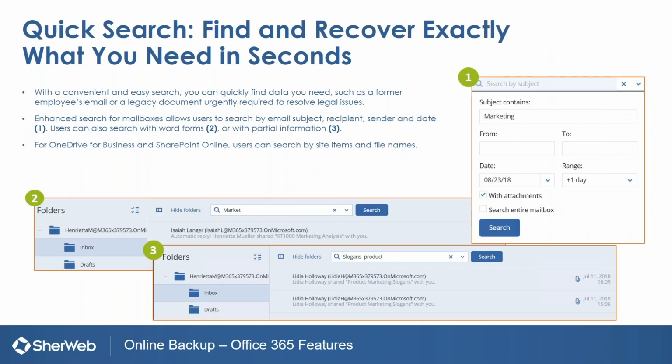Also, we did not go in depth on it in the demo, but the quick search really can give you different possibilities. You can search by date, search by subject, or if you have an attachment. So basically, you can find whatever you're looking for your customer really easily and efficiently.